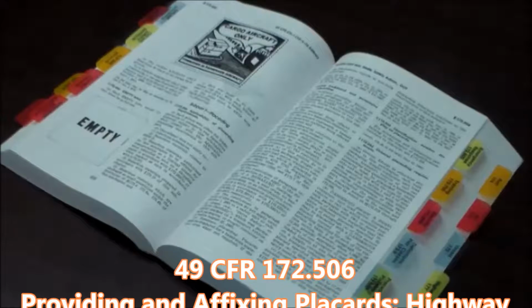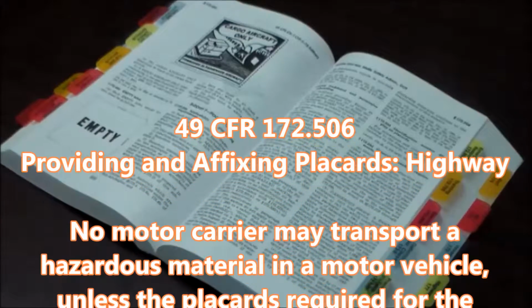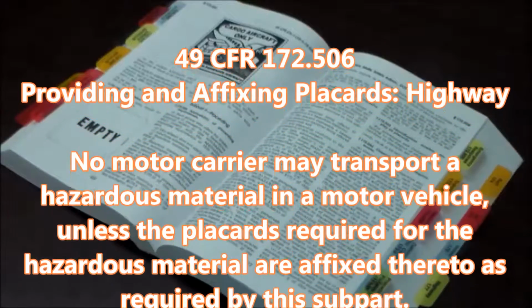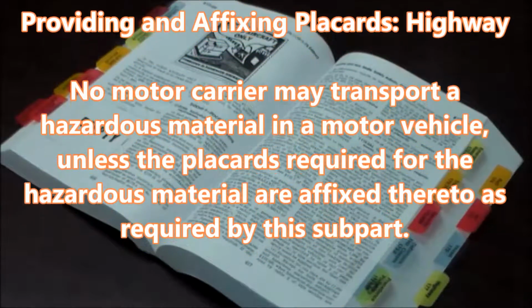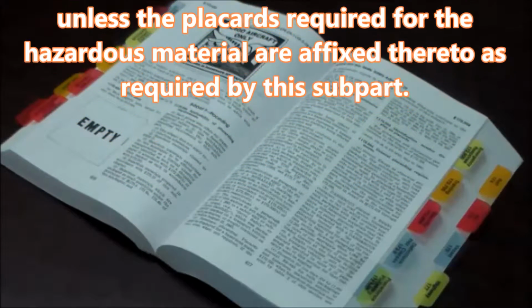The CFR also says that no motor carrier, meaning a driver, may transport a hazardous material in the vehicle unless the proper placards required for the hazardous material are properly affixed to the vehicle.